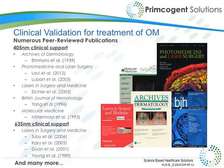The effect of 635 nanometers to increase blood flow, to help support our immune cells' functionality to destroy foreign invaders like the mycotic pathogen, and increase oxygen and nutrient delivery has been validated across numerous peer-reviewed publications in highly respected journals like Lasers in Surgery and Medicine. So overall, Lunula is backed by a solid and sturdy clinical foundation.